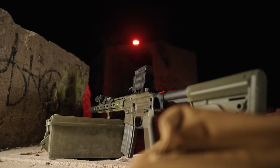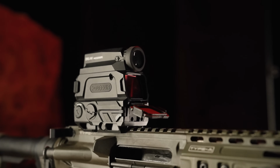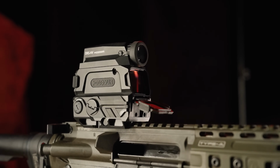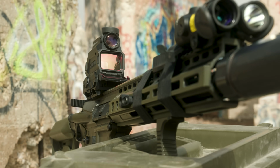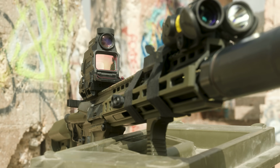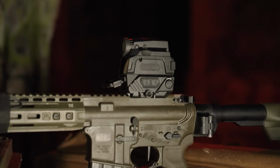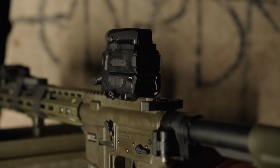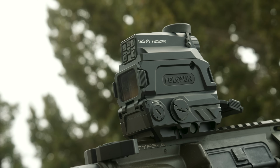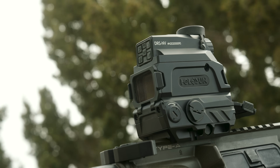Every year at SHOT Show, there's a few products that are the buzz of the show. In 2023, Holosun showed off a prototype of a rifle optic that would be both a daytime red dot, but as the sun goes down, converts into either a night vision or thermal sighting system. And that's interesting. For all of 2023, we waited in anticipation only to receive nothing.